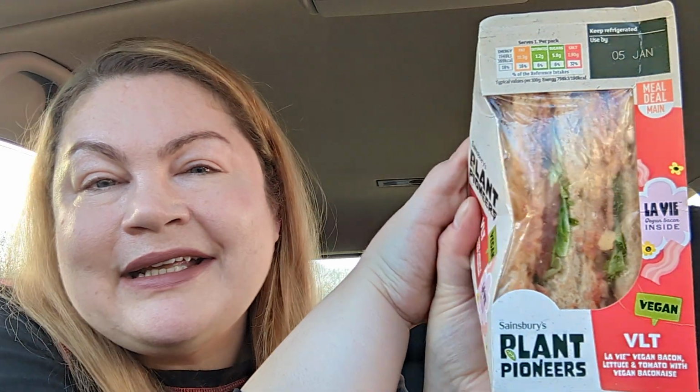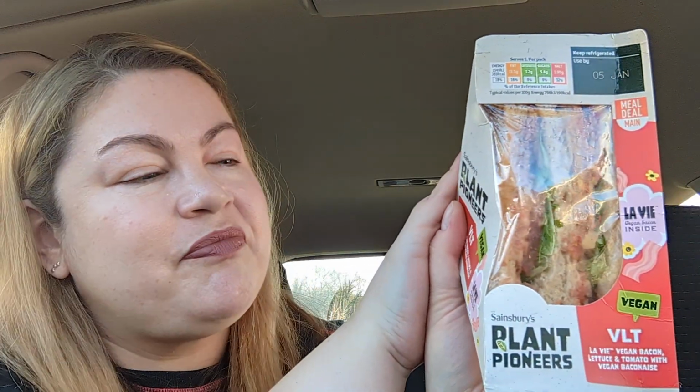So the first item for my meal deal from Sainsbury's today is from Sainsbury's Plant Pioneers, apparently. It's a vegan VLT. Why does that sound a bit dirty and not family friendly? I don't know. VLT, what could that stand for? I don't know, it just sounds a bit vulgar. So it's La Vie, apparently, the life, vegan bacon, lettuce and tomato with vegan baconaise. Baconaise, oh, nice bit of seasoning, nice condiment to go with that. So that's what it looks like. Right way up, that would help, wouldn't it? Yeah, very, very nice indeed.